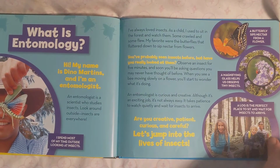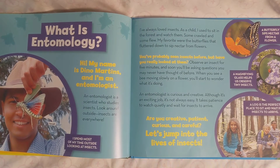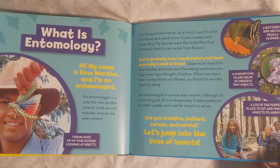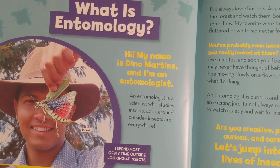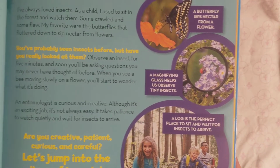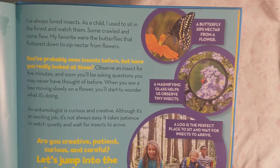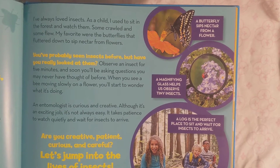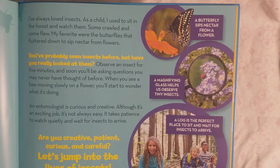What is entomology? An entomologist is a scientist who studies insects. Look around. Insects are everywhere. You've probably seen insects before, but have you really looked at them? Observing an insect, soon you'll be asking questions.